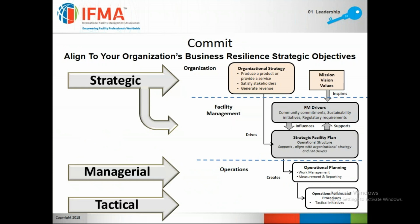So in talking about commitment, all levels of the organization require commitment for an effective emergency preparedness plan. Think to yourselves, does your organization have some type of business resilience policy or business continuity plan? Has it been a topic of discussion before? And if not, then is this something that you can champion? Can you become a leader?